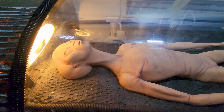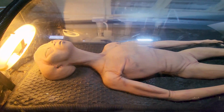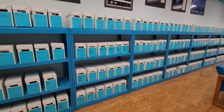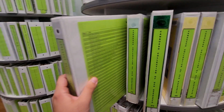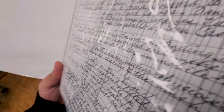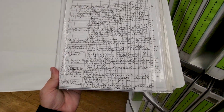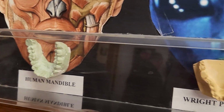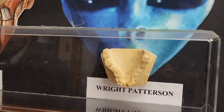But the other half of this museum is serious, dead serious. I'm talking rows of files and documents, all alphabetized and arranged. I'm talking first-hand accounts, many of them. Military personnel history. I'm talking mandibles that alleged experts have no ID on. It's an uneasy feeling.